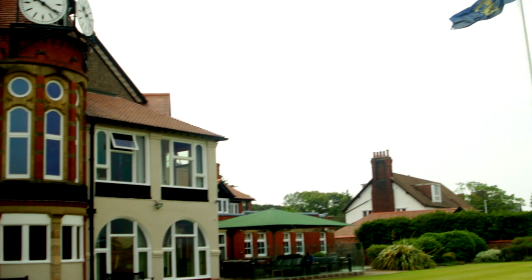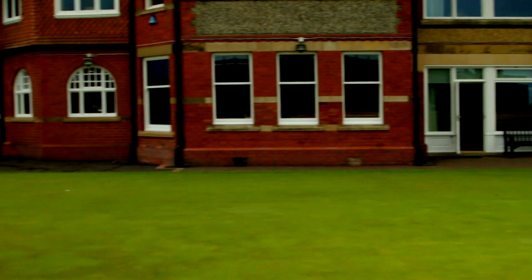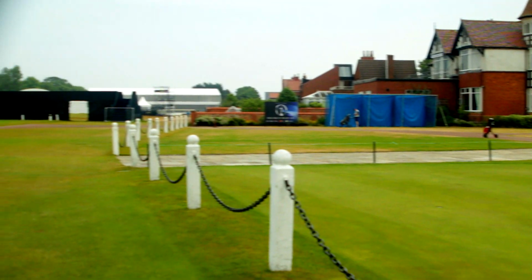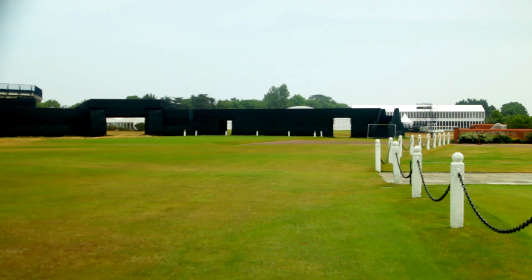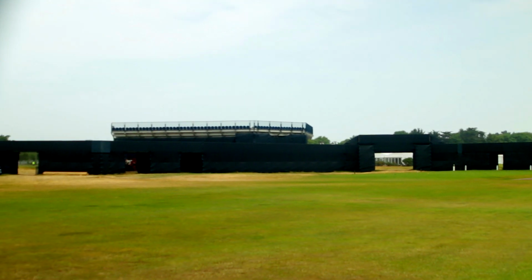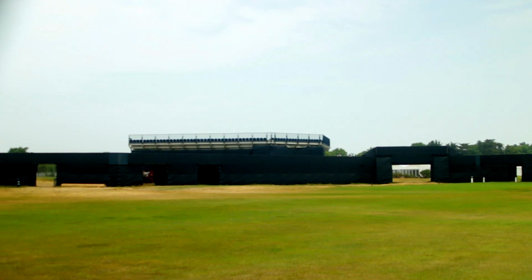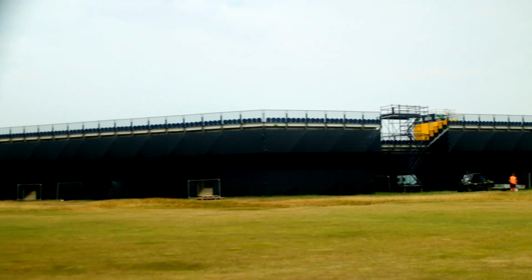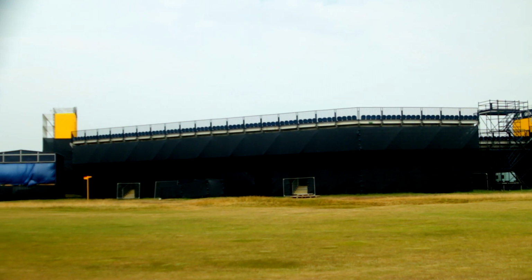So behind the clubhouse itself we've got another small putting green, immaculate I must say, and round to its left, what we get in front of us is the first tee in regular configuration but third for the Open. The grandstand just to its left is actually the congregation at the first tee for the Open, and to the left itself this is the main grandstand for the 18th. This is going to be the 18th of the Open.